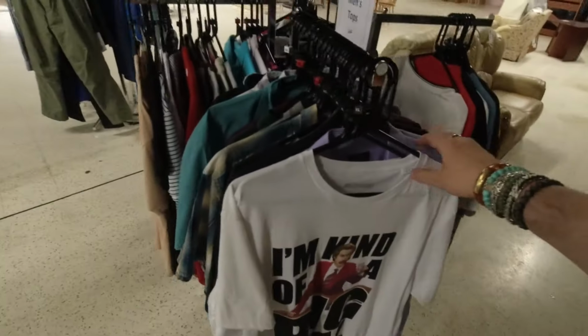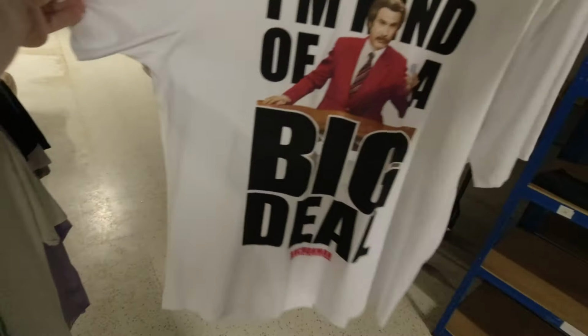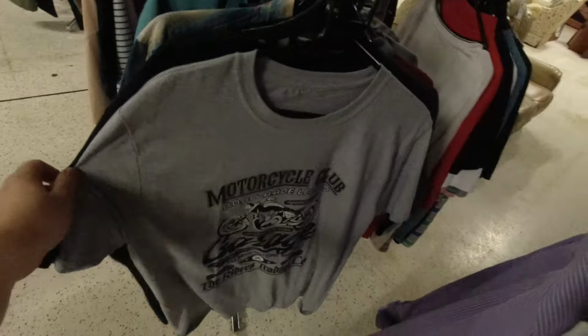So, t-shirts are all reduced to £2. I've got this one, Anchorman. Just looking for stains. I'm really reluctant to buy white stuff. There's always a stain you don't see, but it's only £2, so.